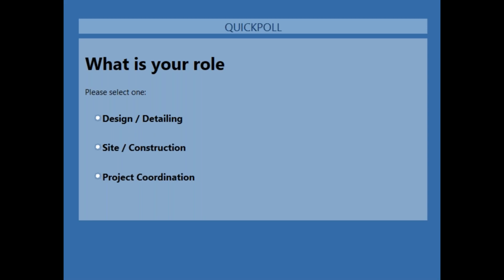Second question, can we add some asset data? Just a minute. I think I don't have the option of.